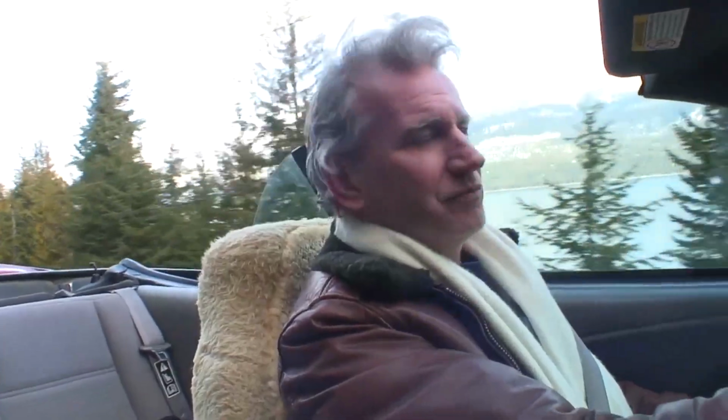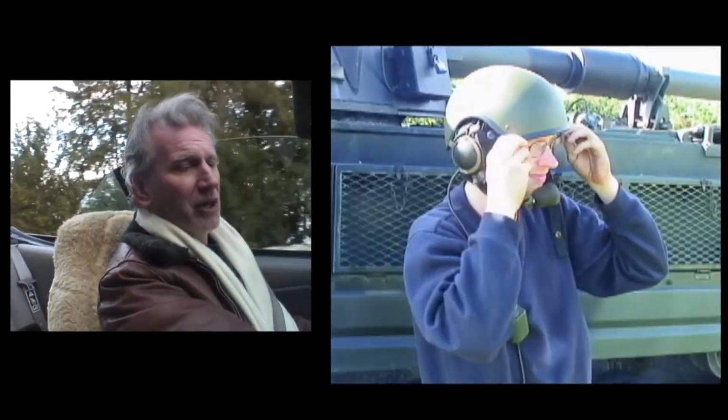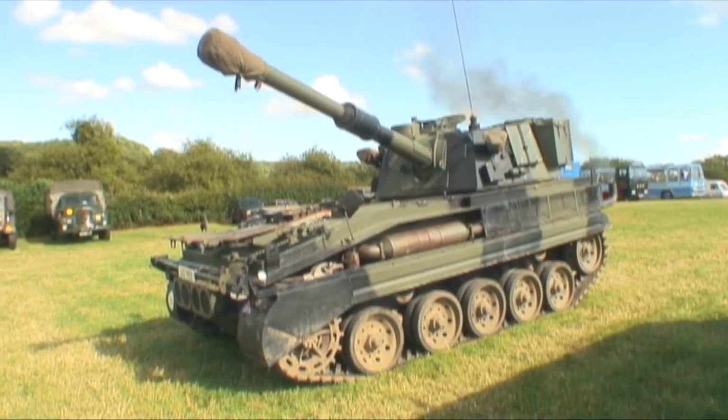The next guy is one of the nicest blokes in the world. He's quiet, unassuming, educated, well-spoken, holds down a good job. But as far as his hobby's concerned, you just don't want to get in his way. This is one seriously big boy's toy. Here's Andy and his gun.